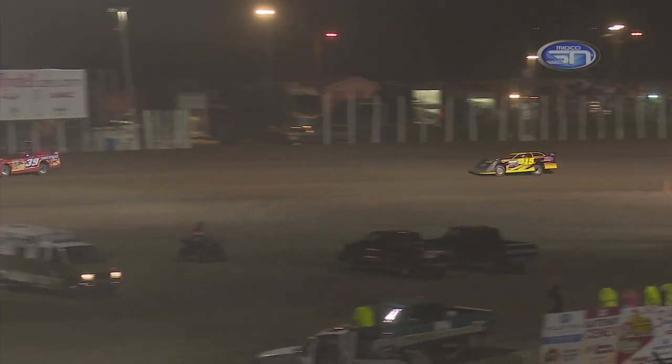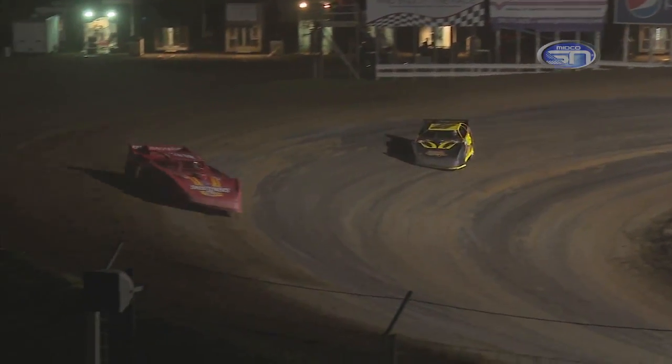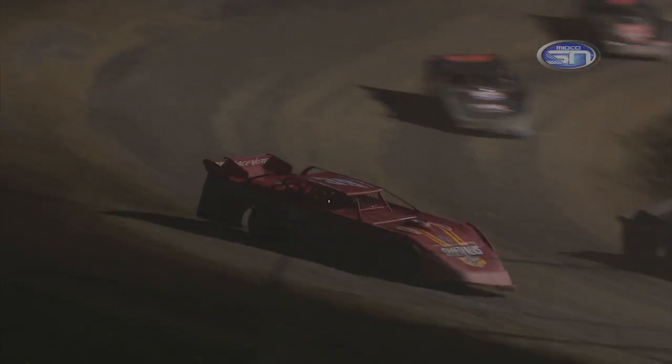McCready though kept his eyes on the prize. Schatz would make a small push late, but he couldn't catch him either. Schatz settles for 3rd, while McCready captures his first World of Outlaws win of the season.